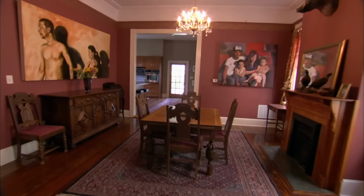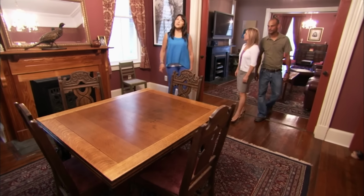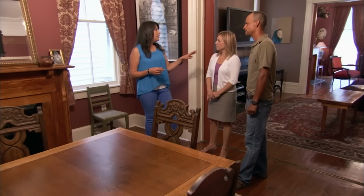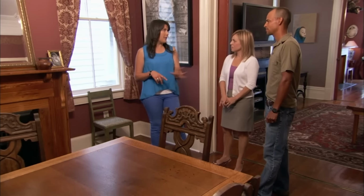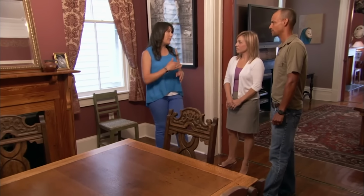A formal dining room, excellent. I'm guessing this is a Petra paint choice. Absolutely. It's interesting what you were saying before about the flow and the paint colour. You have achieved that, and the paint colours do actually complement each other. They're just very, very dark.